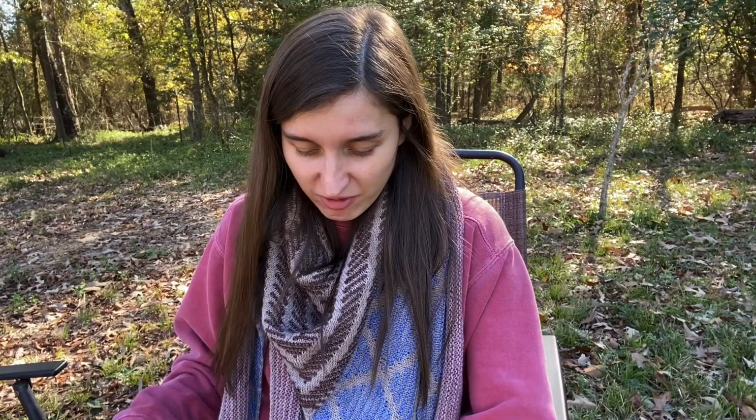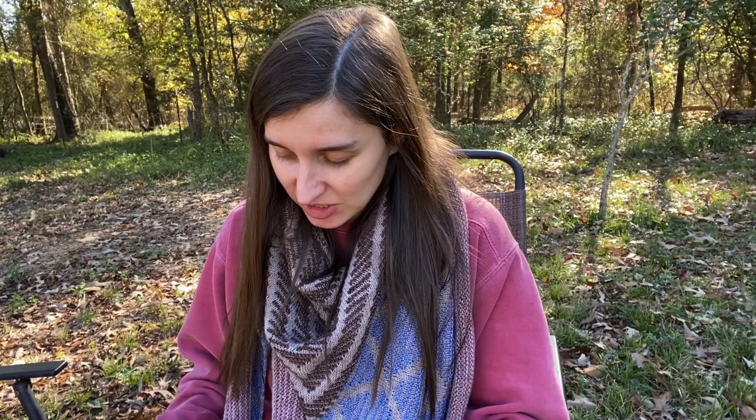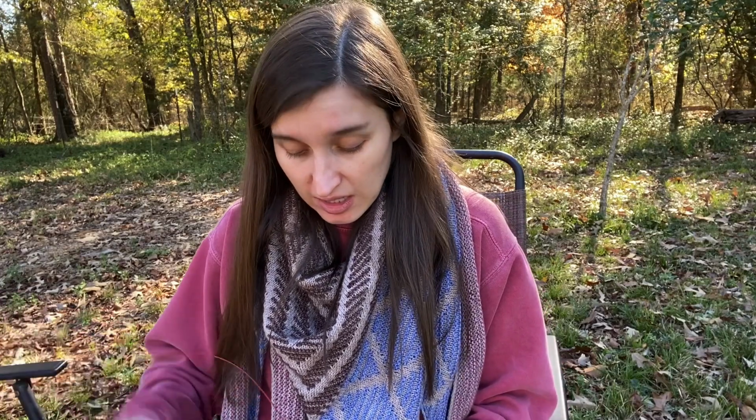But I did pull my sister, and she was like, I want socks. I was like, perfect, I can do that. So I've picked out a few yarns for her out of my stash to knit her some socks. I just have to get going on those.